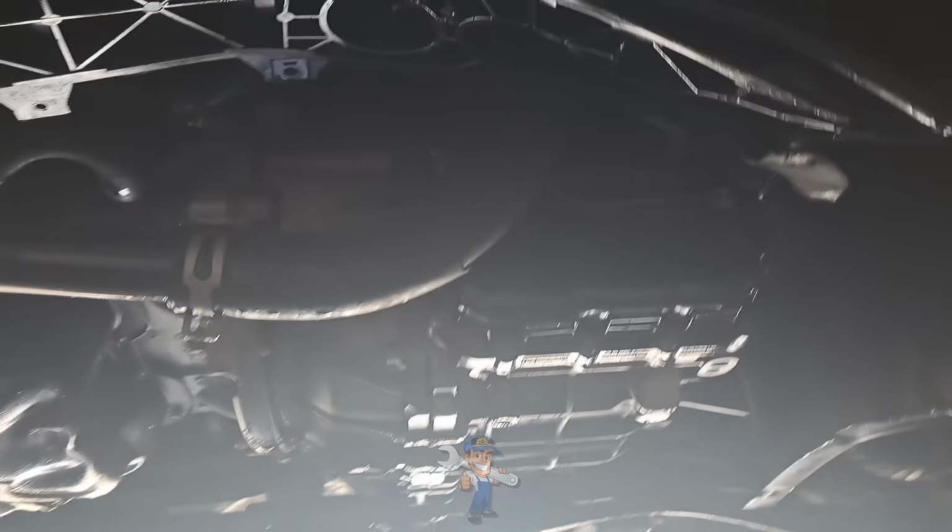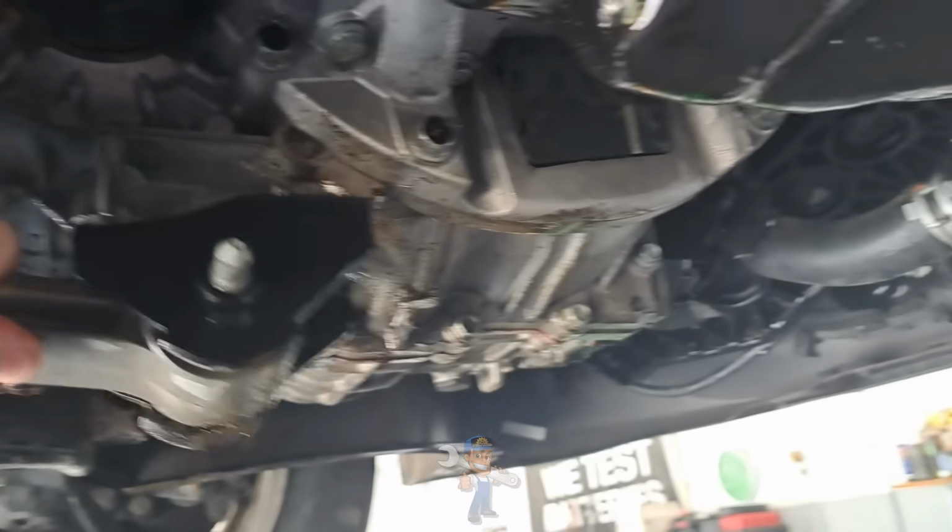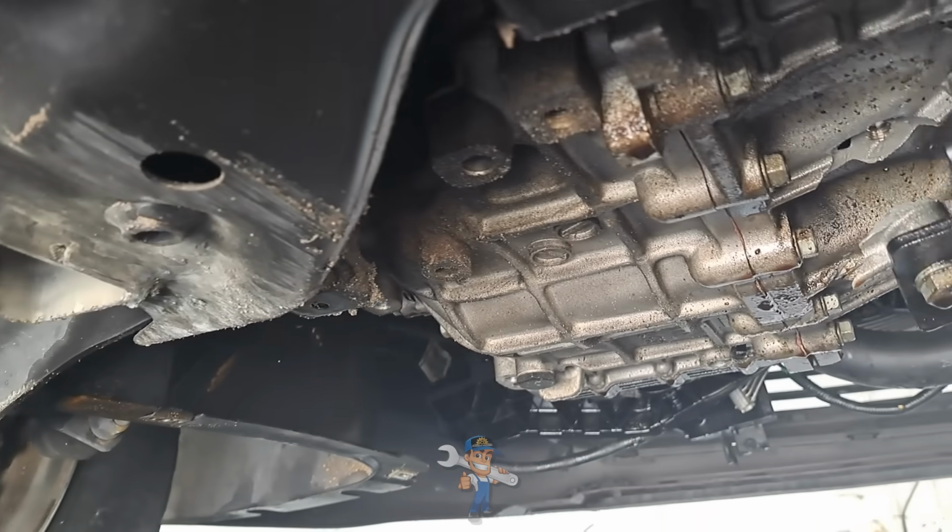Customer states I hit a hubcap. It's been one hell of a hubcap.